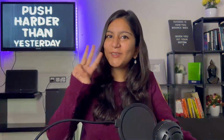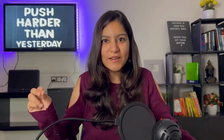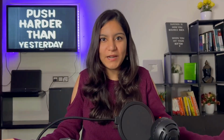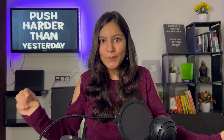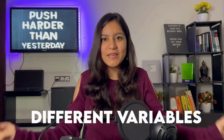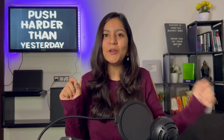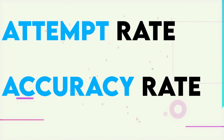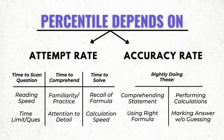CAT exam. Point number 3 is regarding analysis. It is extremely important to understand what your marks actually depend on. जब हम consulting case करते हैं किसी भी B school में, we are required to understand the different variables involved. So if I have to consider percentile as a variable, it is dependent on your attempt rate and your accuracy rate. Further, your attempt and accuracy rates are dependent on the following things that you can see in the chart, and you can pause and look at it carefully.